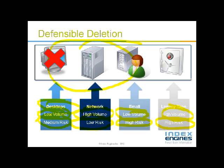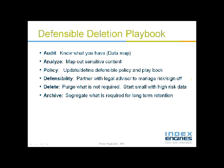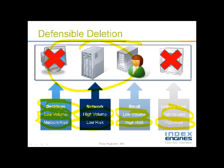So again, if you start attacking this, one of the strategies we talked about earlier was limiting what users can store on their desktops, especially PSTs, and controlling their storage capacity there, and remediating legacy tapes. If you do those two things, you can eliminate significant issues around both sides of this defensible deletion challenge. So I think there are lots of different approaches to this. The approach we were just talking about is one angle, but you get the idea.